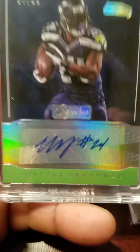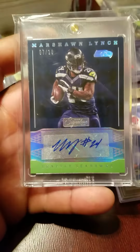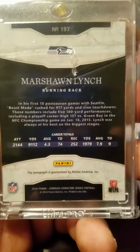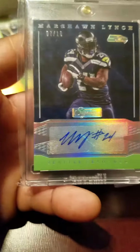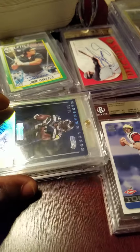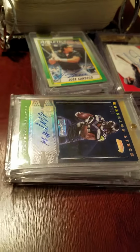And here's your boy, Marshawn Lynch. Another short print. 7 of 10. Marshawn Lynch, 7 of 10. This is 2016 Panini. He's back into football. Oakland Raiders. Las Vegas Raiders, whatever you want to call it. I thought that was a good card to pick up. Got that out of a break as well.